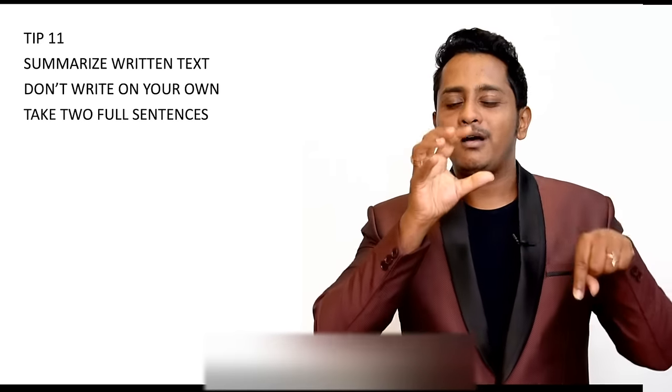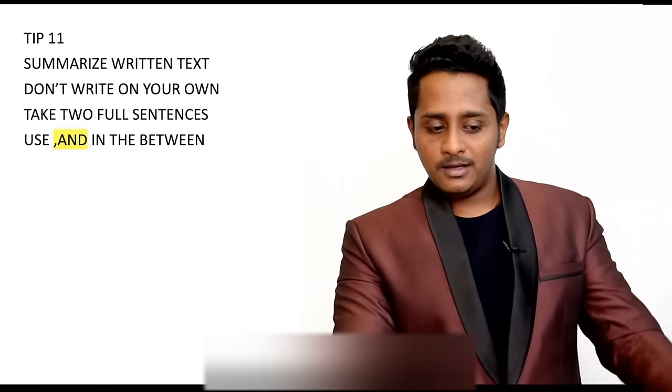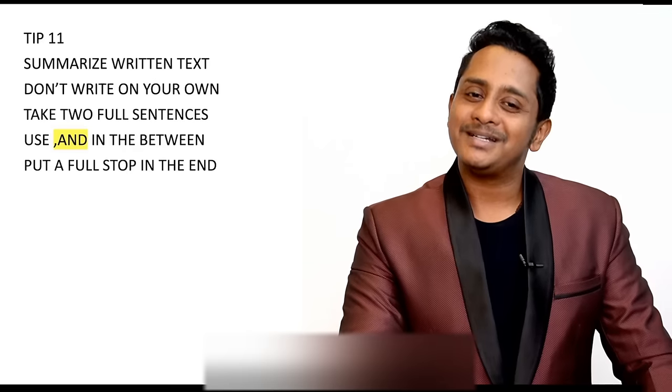Between them, add a comma and a connector. Don't complicate it: add "and". Use comma and in between, and put a full stop in the end. That's all summarized written text is.